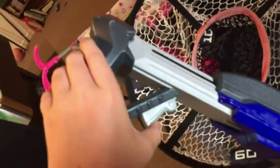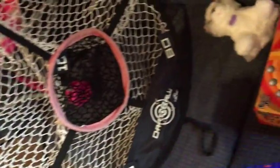The cool thing is though, at the back, this actually comes out. So it is very tactical for an assault rifle. So it just comes out a little bit, so you can either make it longer or you can make it shorter.